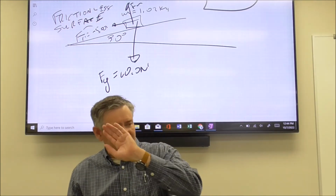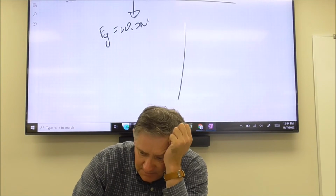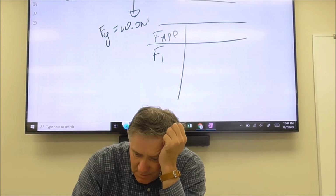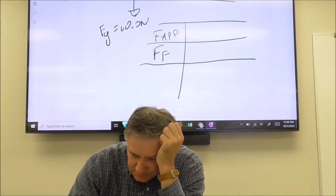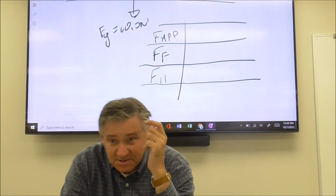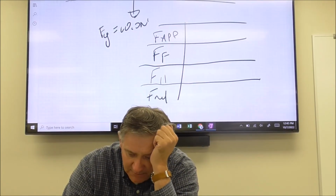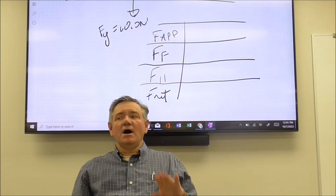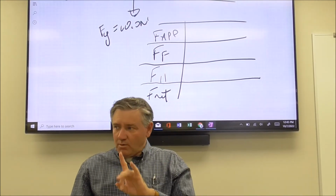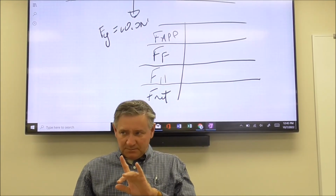Now, we're going to do the exact same thing that we've done before. We're going to set up a chart. We can have force applied, we can have the frictional mafia, but now we're going to have the parallel mafia, which is a subset of the gravity mafia. And then we're going to have our net force. Okay? So, of these three, as you're on an inclined plane, the only one that will never, ever be 0 is your force parallel.